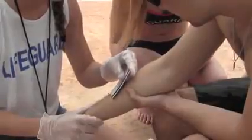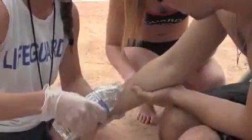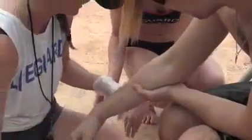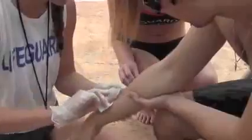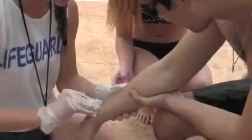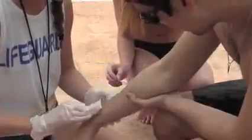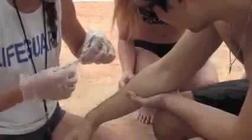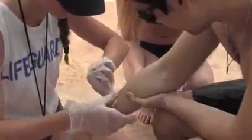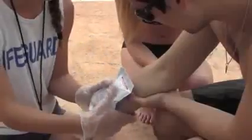Press down and away from the stinger so that you do not break it off into the patient, which could release more venom. Clean the wound with water and alcohol pads provided from the first aid kit. Your kit might also include anti-sting swipes. Once the wound is clean, place a bandage over the infected area and use a cold pack to reduce swelling.